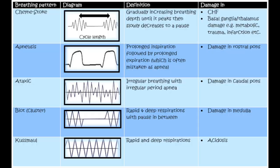What we're seeing on this slide is the example of Cheyne-Stokes versus apneustic versus ataxic versus Biot's versus, I mean ataxic versus Kussmaul, okay. Biot's versus Cheyne-Stokes, all right. Who cares? So if you're describing a ventilatory pattern, it's fast, it's slow, it's regular, it's irregular. Yeah, they're breathing away, but then they have periods of apnea where they're not breathing at all. That's how you describe it. Let the professionals figure it out.